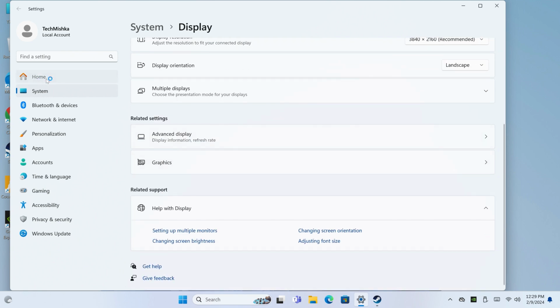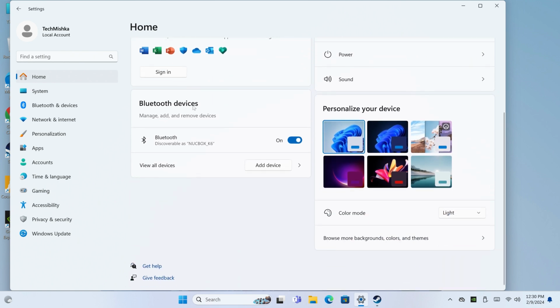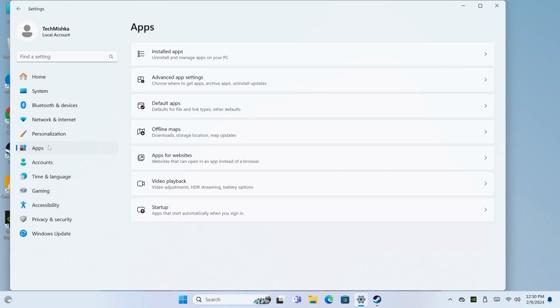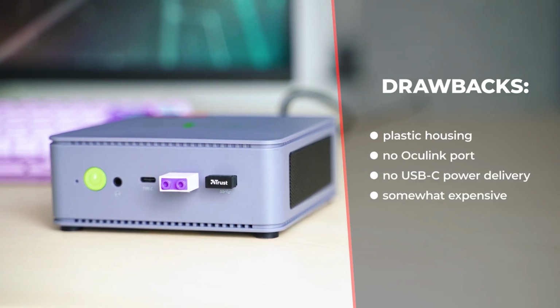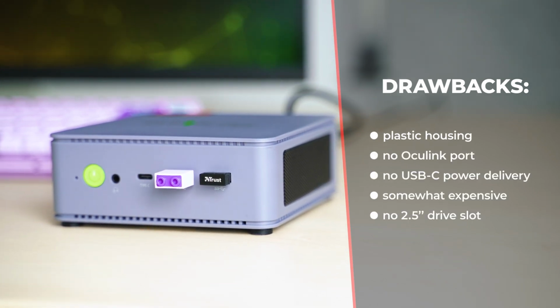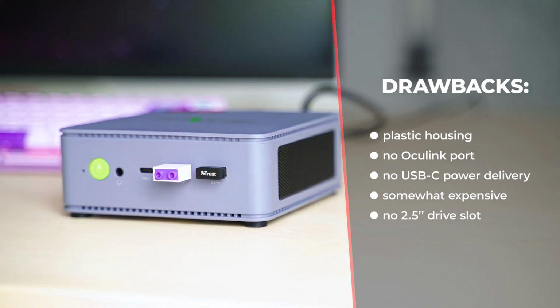If you belong to the kind of people who would look around for drawbacks, well, the plastic case, not that I can notice any structural issues or worse heat dissipation, it's simply not that convincing. It looks great though. The absence of Oculink and the lack of power delivery option via USB and perhaps the rather steep price for a mini PC are also worth mentioning here.